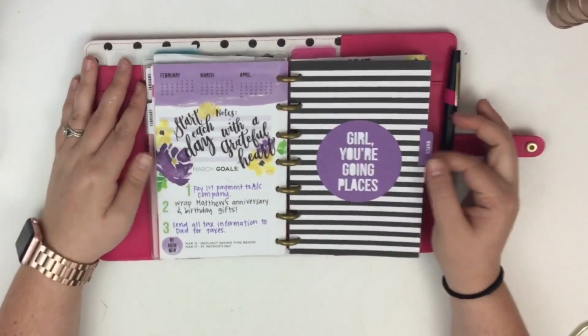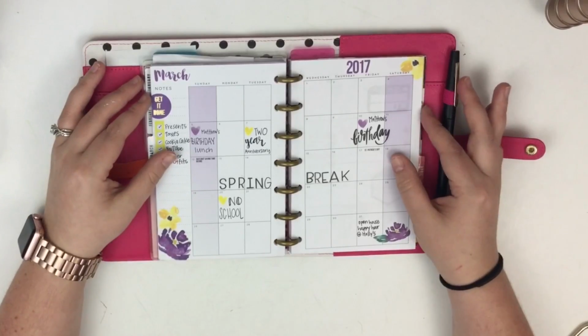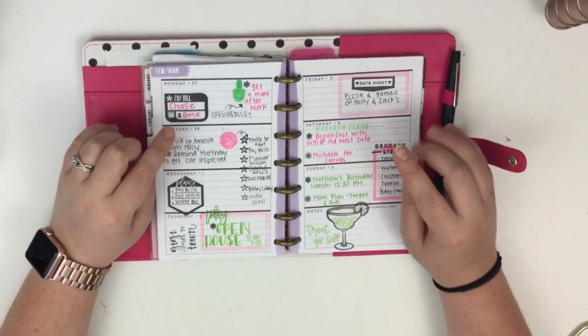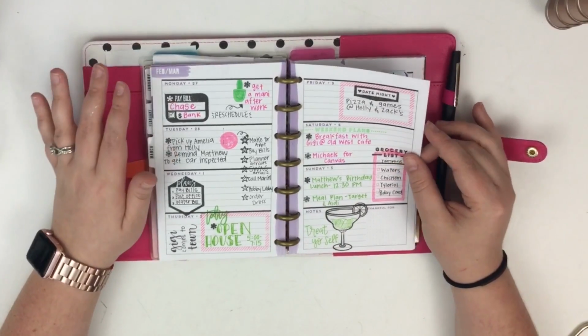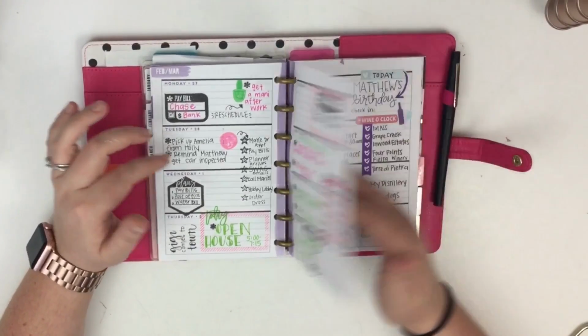Anyway, so this is March in my on-the-go planner. In the monthly spread, I don't really include a lot. I just kind of include important things. The first week, I tried the Mambi stamps, and guys, it was horrible. Not that the stamps were horrible. It was my first time to stamp, and I hated the way it turned out. Like, this spread makes me cringe. I hate it so much. But you live and you learn, and I learned that I'm not a very good stamper.